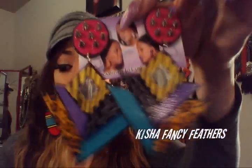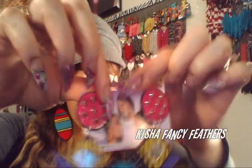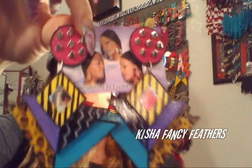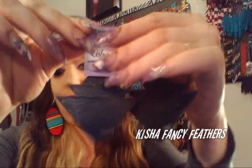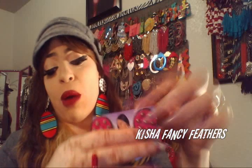Now, here's another pair. These right here are my favorite. These right here are absolutely gorgeous. Kind of the same kind of pattern as the other one with the stripes and all that good stuff going on. As you can see, absolutely love these. They have mirrors on them. Really, really cute. These as well have initials. All of her pieces have initials at the bottom. Really, really cute. So, love these, you guys. And like I said, they're not that big. Very, very lightweight.